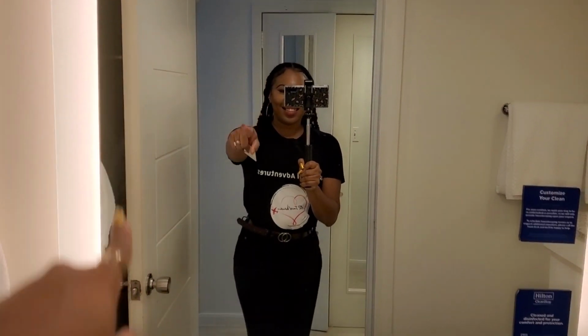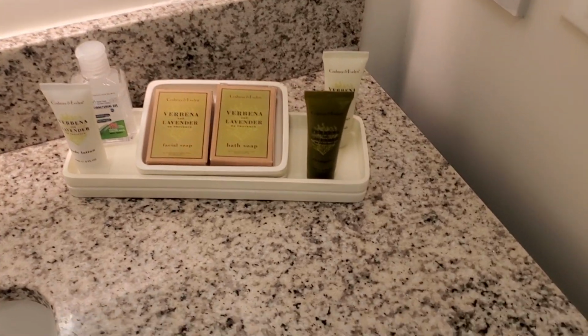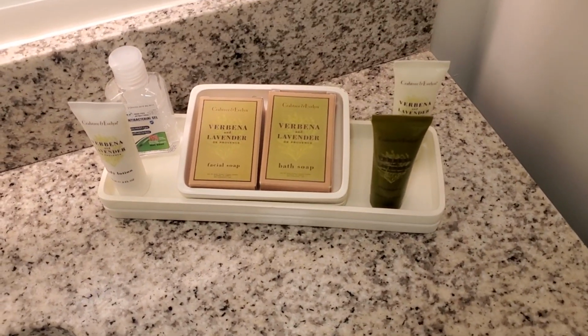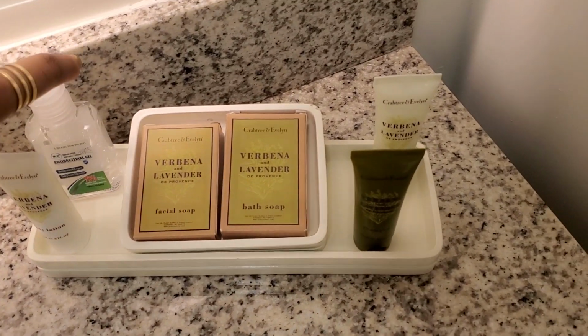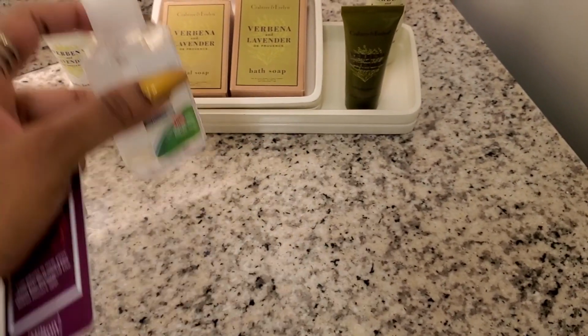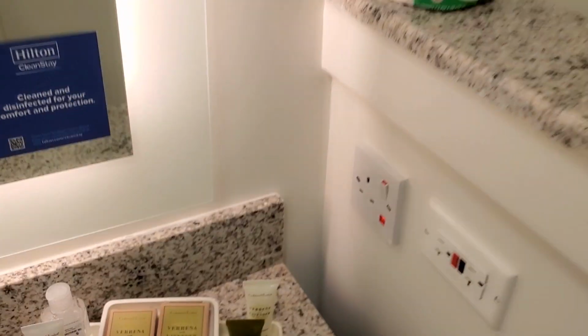Alright, we have a LED mirror, which I like. We have soaps, shampoo, conditioner, body lotion. Actually, this is a first. From traveling with COVID, I've never really seen any hotel give hand sanitizers, so this is a first. Definitely going to be using that.